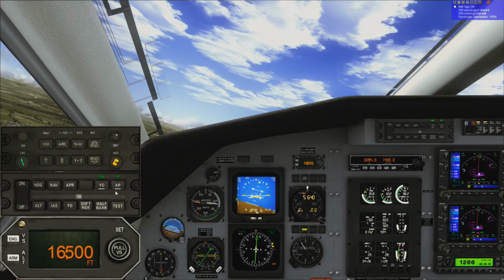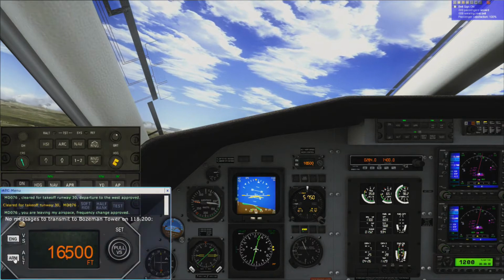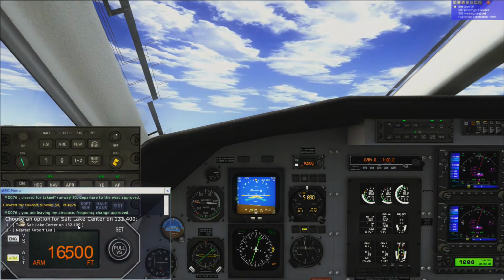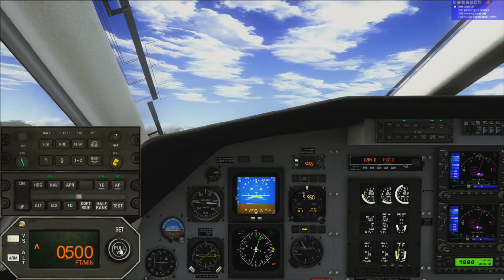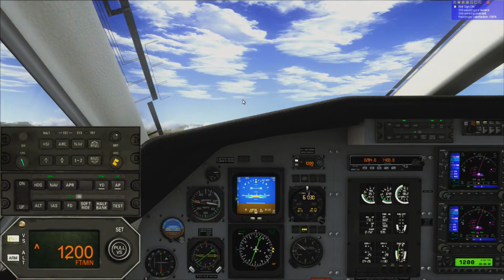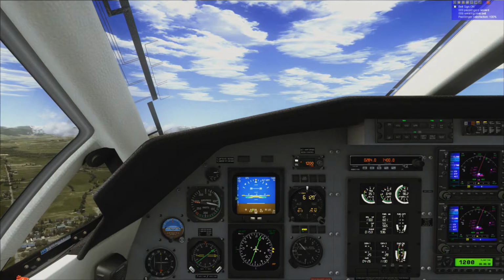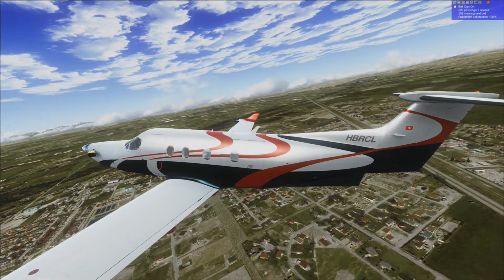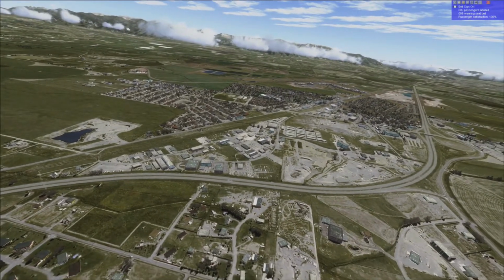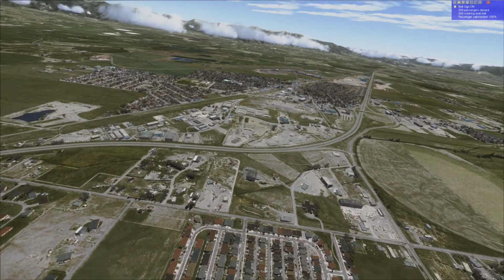Alright, bring up the autopilot, turn that on. As for the nav, arm that for 16.5. Then we'll switch over and climb at 1,200 feet a minute. Go ahead and take a look outside. Very nice scenery for Bozeman. Like I say, it's one of the first ones I ever had. It's like that is new.